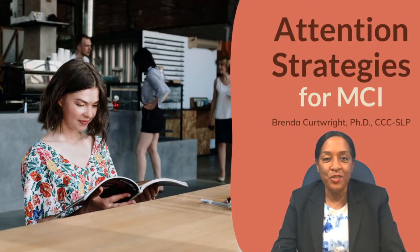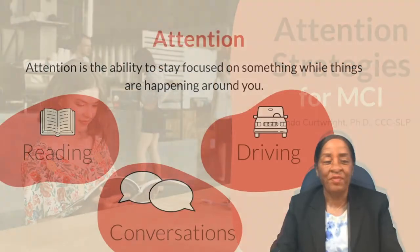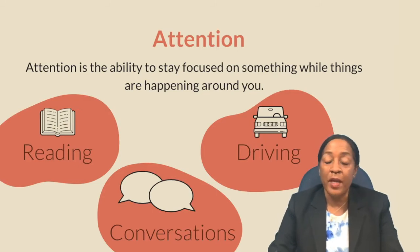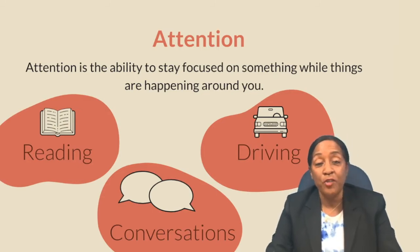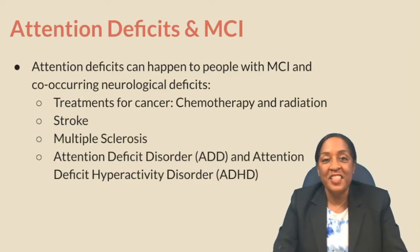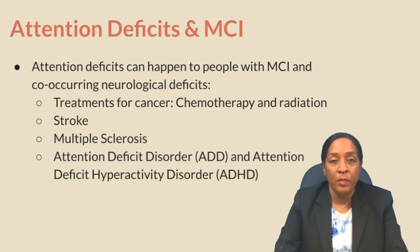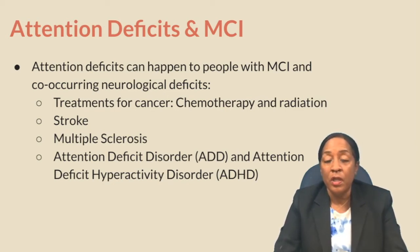Today I'm talking about attention strategies in mild cognitive impairment. Attention is the ability to stay focused on something while things are going on around you. You pay attention to books that you read, conversations that you have with others, and the road while you're driving. Attention deficits happen with people who have mild cognitive impairment and other people who have co-occurring deficits, such as treatment for cancer, radiation or chemotherapy, stroke, multiple sclerosis, or attention deficit hyperactivity disorder or attention deficit disorder.